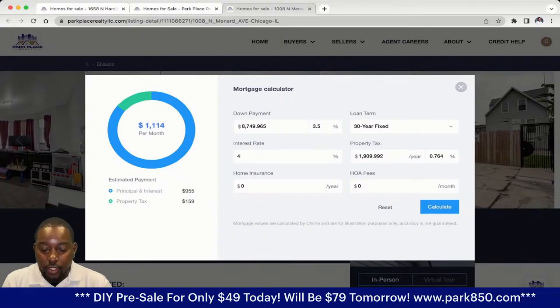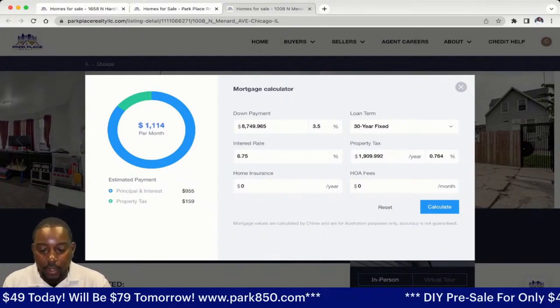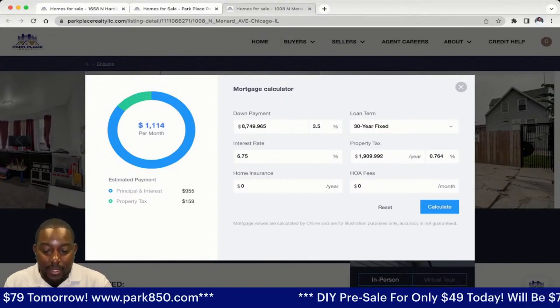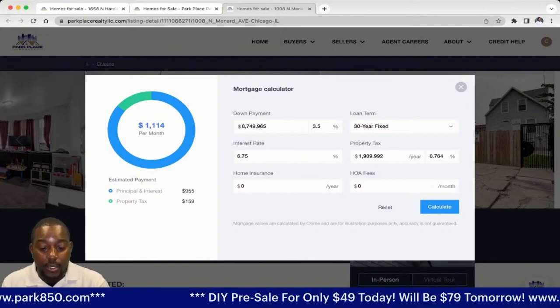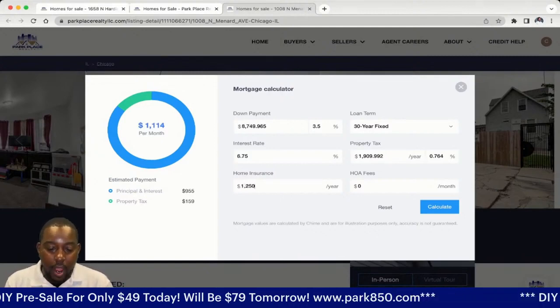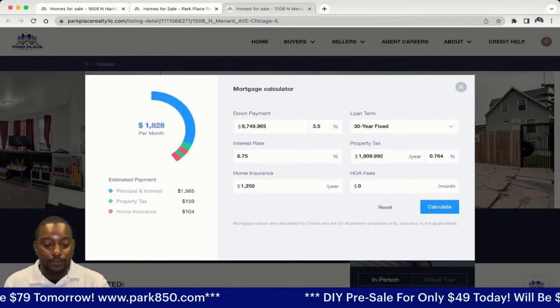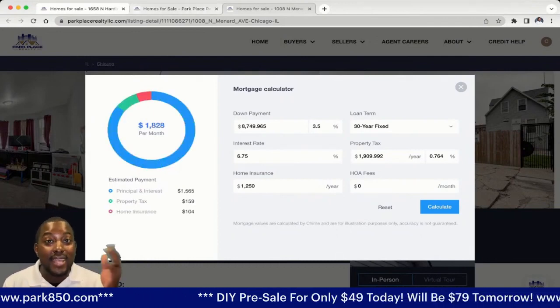Once you do that, now the interest rate is not 4%. Right now it's probably like 6.75. It's kind of fluctuating a little bit. Okay. And then we got property taxes. Now, the property taxes are pretty decent on this. And homeowners insurance for this type of house, let's just go 1250. Okay. For all my insurance people, I'm sure y'all gonna be saying something. But anyway, calculate. Now, let's go ahead and size this up.